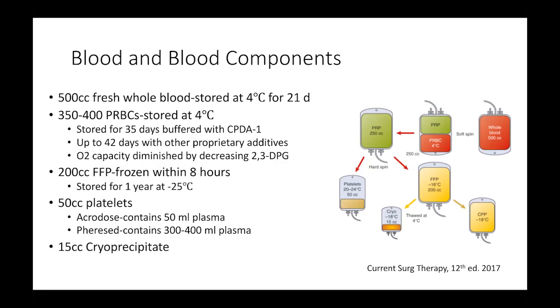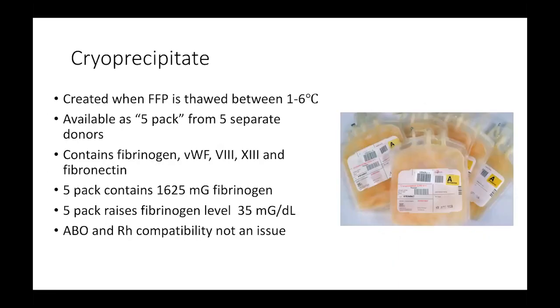And typically about 5 of these platelet samples are put together to come up with 1 apheresis dose unit of platelets that is transfused to a patient. And similarly, we get about 15 cc's of cryoprecipitate, and 5 of those 15 cc units are compiled into what we call a 5-pack of cryo. That is what we typically give to a patient.